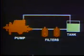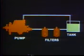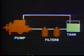One of the functions of the transfer pump is to draw fuel from the fuel tank through a series of fuel filters to the pump. A portion of the fuel is returned to the tank for cooling and deaeration purposes.